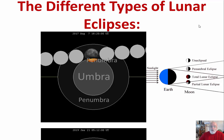Hello, and I hope you guys got as excited about the lunar eclipse that happened 2 nights ago as I did. This supposedly was the longest lunar eclipse that's supposed to happen this century. And what I want to do today is talk a little bit about that eclipse. The first thing I'm going to do is show you the three types of lunar eclipses.